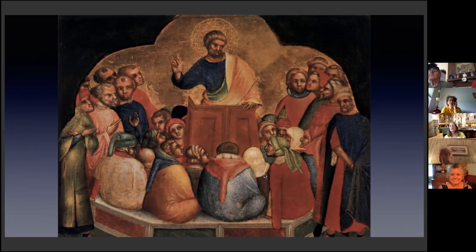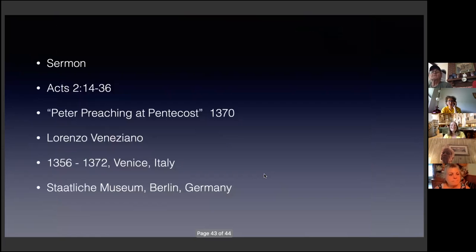So who's the one that talked when we're at Pentecost? Peter. Yeah, so this is supposed to represent Peter at Pentecost talking to everybody and telling what's going on. I wanted to end with a Pentecost thing because it was last week, but we're just past Pentecost, so it's all okay. So it is indeed a sermon. It's Peter preaching at Pentecost.